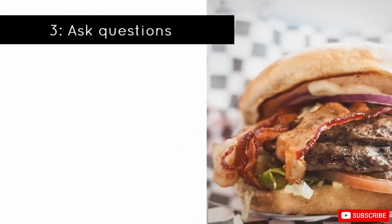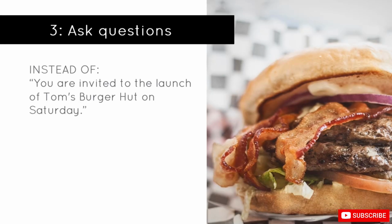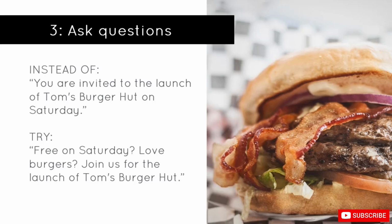Tip 3, ask questions. Posing questions helps your reader process what you're saying more intensely, which automatically makes your writing more persuasive. So instead of writing something like, "You are invited to the launch of Tom's Burger Hut on Saturday," you might say, "Free on Saturday? Love burgers? Join us for the launch of Tom's Burger Hut."